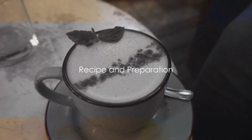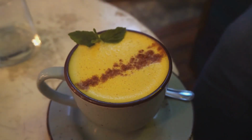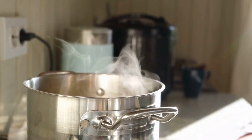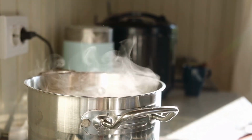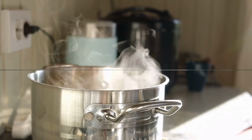Let's put it all together. For this recipe, we'll need 1 cup of coconut milk, 1 teaspoon of turmeric powder, and a pinch of black pepper. Gently heat these together while stirring. The heat increases the solubility of curcumin and makes the drink more palatable.